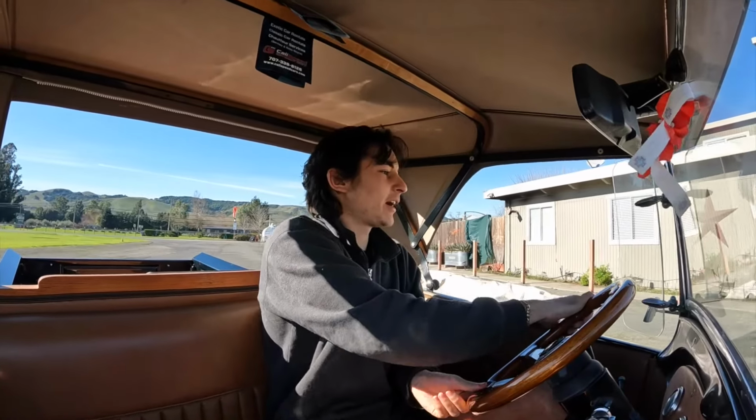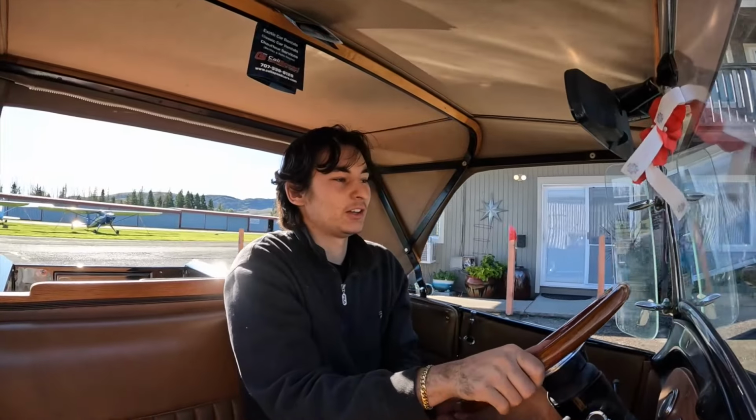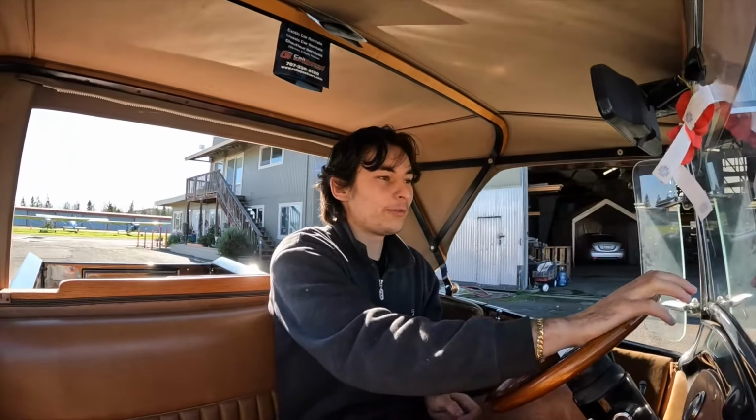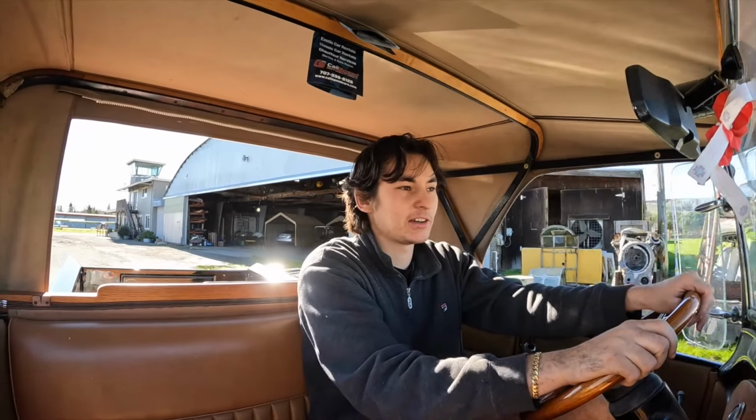We're gonna go around in the back here. And it's fast. I mean, it's got a 350 Chevy in it, so it's pretty quick. It gets up and goes, but it's smooth. And with the Corvette rear end, it makes all the difference in the world. That really makes the ride just perfect in this thing.